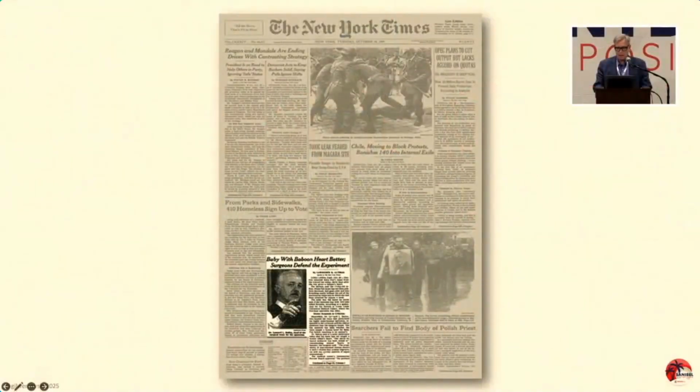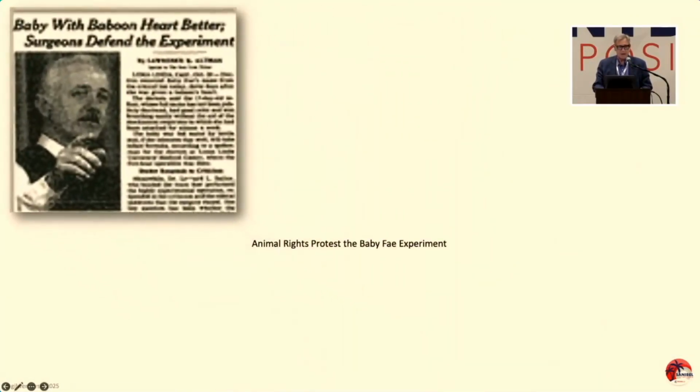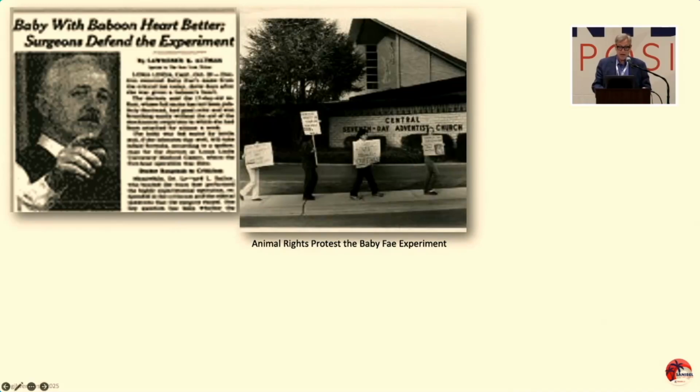I found a couple of things. The internet's great. I Google searched a lot of this sort of stuff. So this is something on the cover of the New York Times. And it said, baby with baboon heart better, surgeons defend the experiment. So it's called an experiment in the New York Times. These were the animal rights protesters outside protesting the life of the baboon.